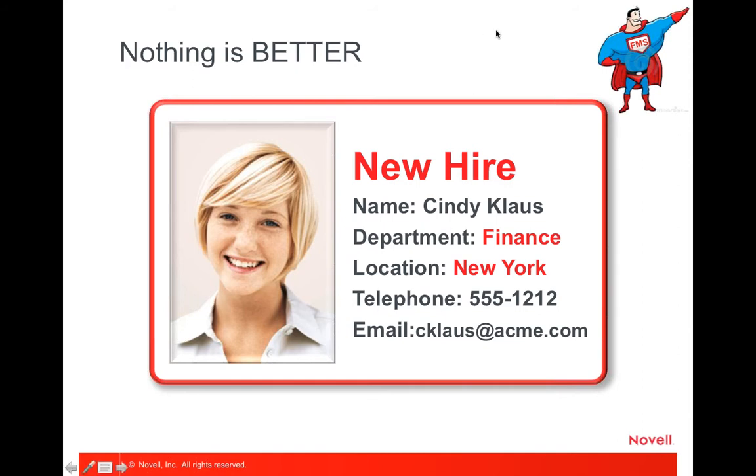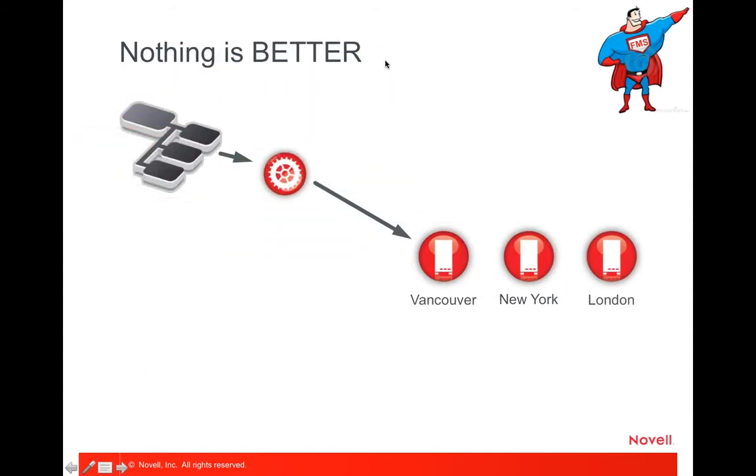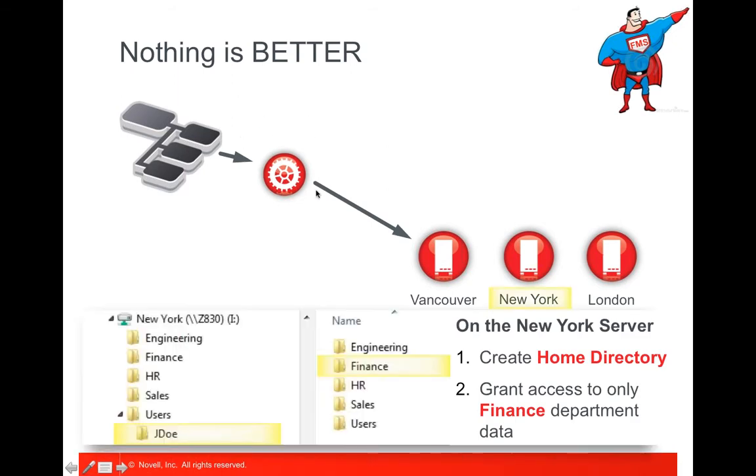So let's watch what happens if we put in a solution such as Storage Manager and have the same thing happen. This is an example of a user who has a tool called Storage Manager. They get hired, the Identity Vault creates everything on the security side, and then an event is triggered, which is listened to by Storage Manager, and the following happens. The user gets hired, the event monitor picks it up, they get created, and a home directory is automatically created. We can give them access strictly to the finance department, and we go a little further. We can provide them with the documents they need to start their job.